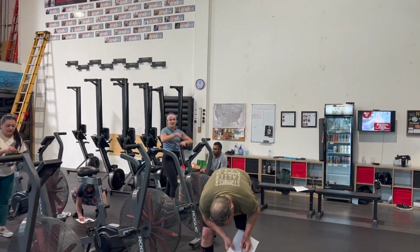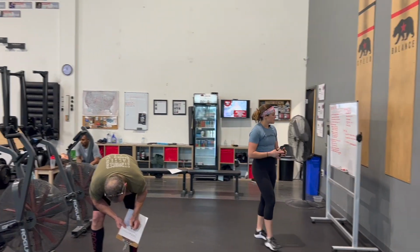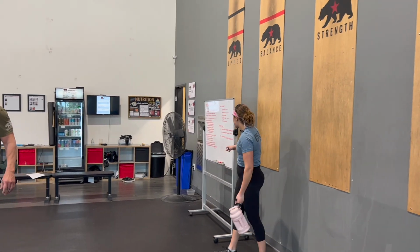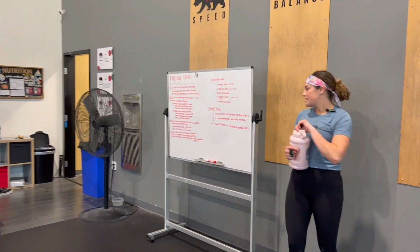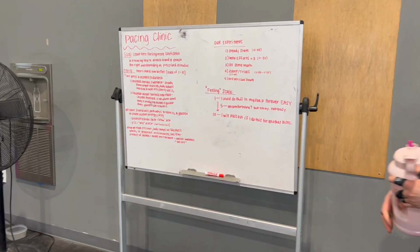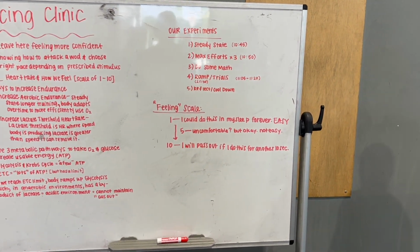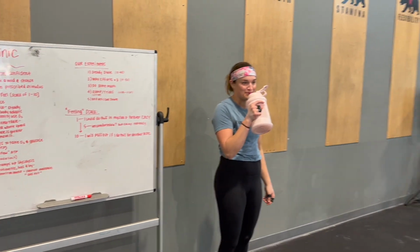That's where it becomes very individual, right? Unique to each person. If we're using our scale system, this is going to be a lot closer to a 10 than a 5. 10, for context, I wrote, I will pass out if I do this for another 10 seconds. So, somewhere closer to there than to it's uncomfortable.